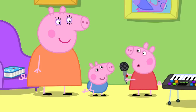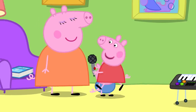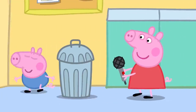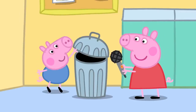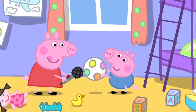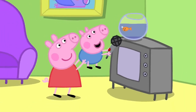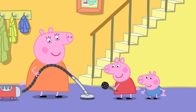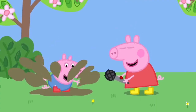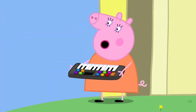Let's do lots of sounds and surprise Daddy. What a good idea. Come on, George. Peppa and George are recording lots of different sounds. In the kitchen. In the bedroom. In the living room. In the hallway. Even in the garden.